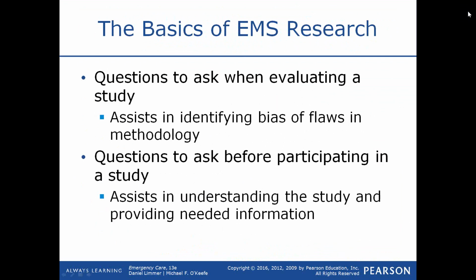So a question to ask when you're thinking about evaluating a study is, identify the biases and the flaws in the methodology right away. A good example would be, let's say that I got this new drug and I want to do some research to prove that this new drug is the cat's meow. Well, obviously, if I make the drug and I'm doing the research, there's a bias there. And then what sort of methodology did I use? Again, remember, retrospective is the least robust method of getting data.